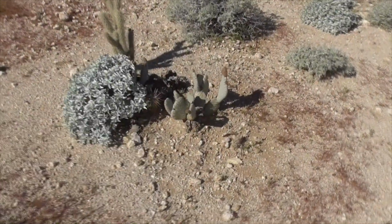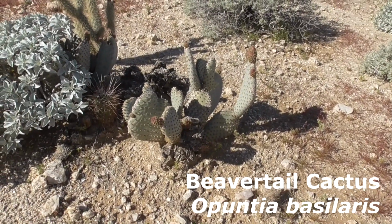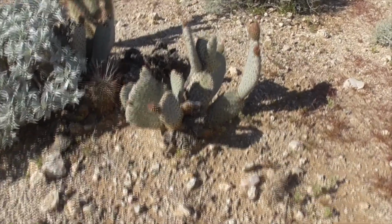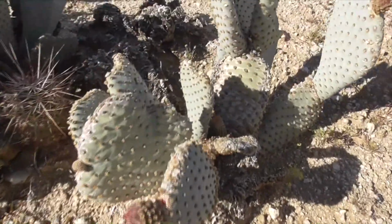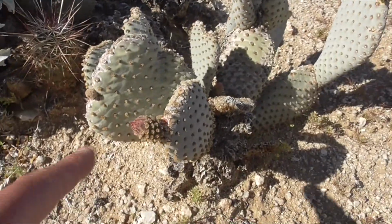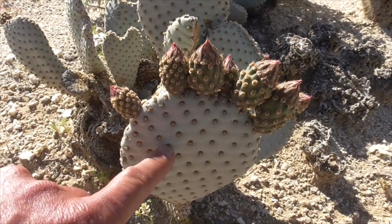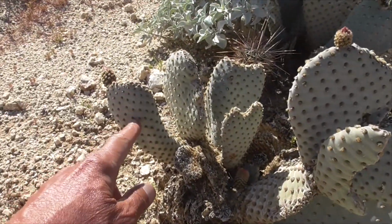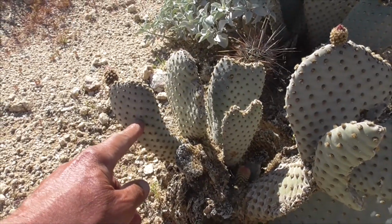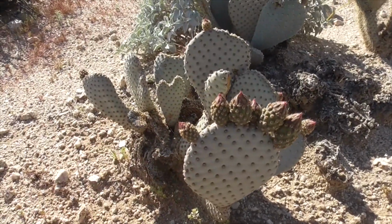This little guy here, these are Beavertail Cactus, Opuntia basilaris. Basilaris because he's so low to the ground. He's got these little pads here, like a prickly pear. This guy's a little heart-shaped. And he'll flower out here, produce lots of little fruits. Hummingbirds love this guy. He's got tiny, tiny little thorns, but for the most part, he's thornless. Now, he's pretty full right now, but in summertime, he'll lose a lot of moisture and just wrinkle up like a little old man. But right now, he's looking really full because we've had a lot of rain.